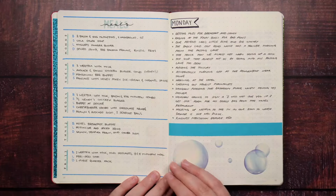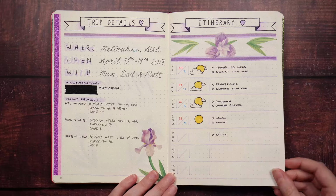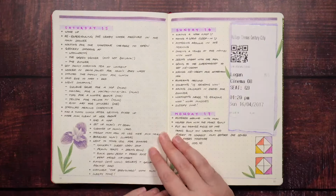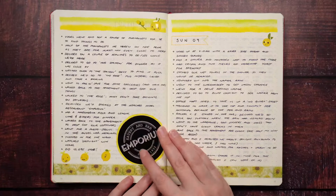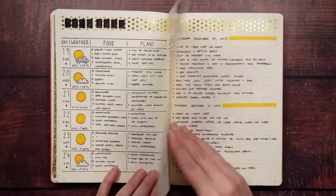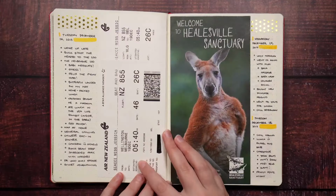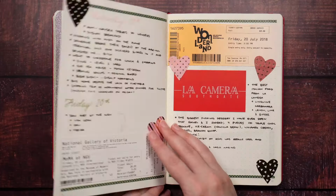Memory keeping can be a great way to capture moments and little snapshots of life at any given time, but how do we actually do this in our journal? In this video, we're going to look at some of the questions you can ask yourself before you get started with memory keeping, what types of things you can include when memory keeping in your journal, and also some simple memory keeping layouts that are useful for any of the moments that you want to record.